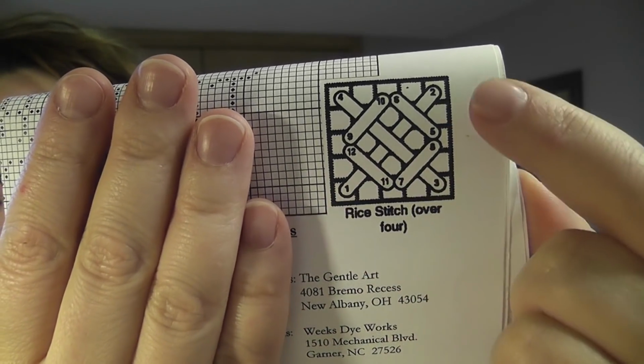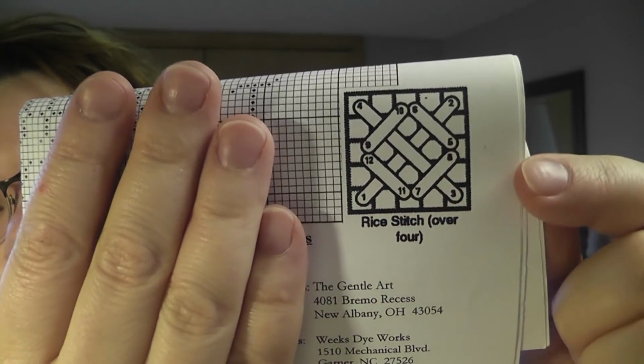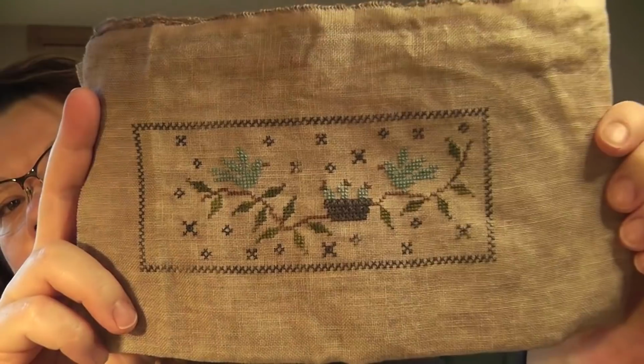So it's 1, 2, 3, 4, and then you just do these little ones over it, like a little square, but it makes like 4 little ones. It's not hard. Most of these specialty stitches are not hard. You just have to have a really good diagram and some patience with yourself, because they don't always turn out perfect right away. But I'll tell you what, by the time I got to that last one, they were looking really, really good. So once again, this is Out on a Limb by Chessie and Me.